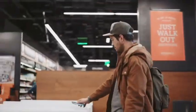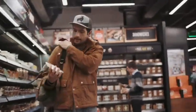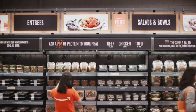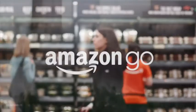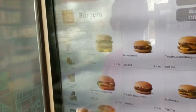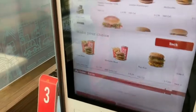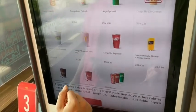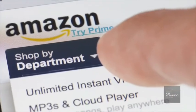Another example is the Amazon Go store, which has no human interaction. An individual may enter a store with a barcode that is located on their smartphone screen, allowing them to enter, pick the product, and pay with no assistance. McDonald's has also launched the self-ordering kiosk, which basically uses a smart screen to order a meal, which is then prepared on the counter.